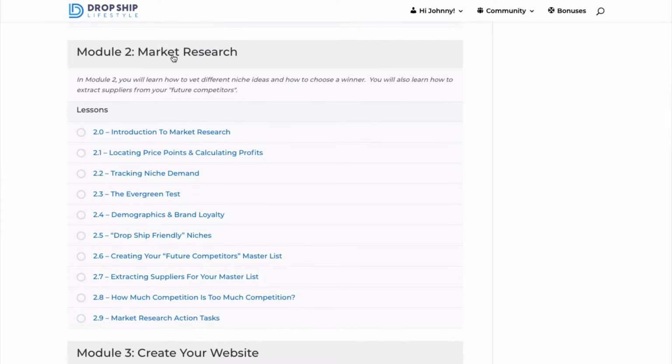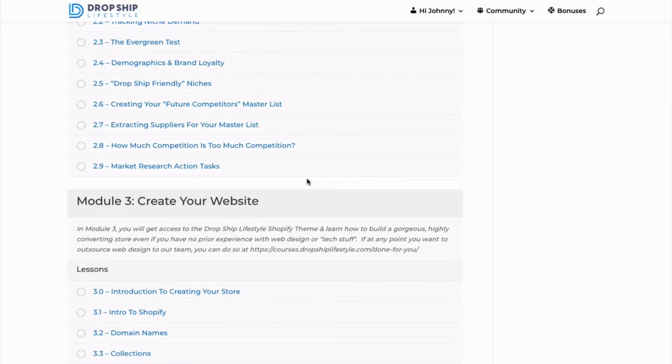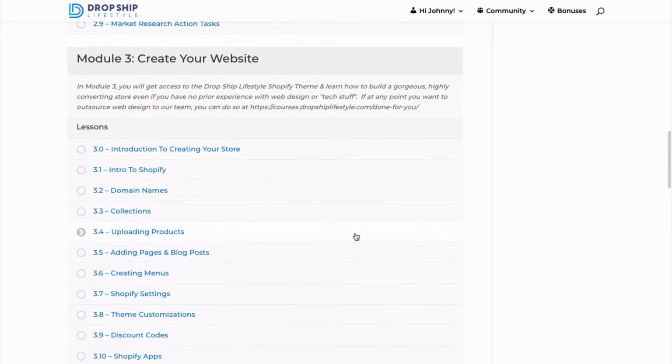So module 2 is all about market research, how to actually look for a niche that is going to be evergreen, it's going to last for a long time. What is a dropship friendly niche? Like a niche that people will let you dropship, because why waste your time building out a store and find out that there's no way to get approved as a dropshipper for the products. An example would be Apple laptops, right? Apple's not going to approve you, but there are niches that they will.